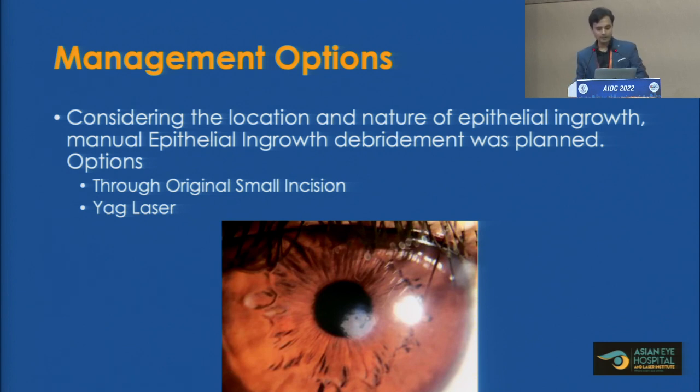So in this case, of course, it is a very unique nature of epithelial ingrowth, because it is isolated in the center and we do not have the epithelial conduit. There are two things which were already published. One is that you can go through a small incision, which was published two times in the past, and try to debride it. But as you can see very clearly, if you are going to the center, it is not going to be very easy to approach through the small incision. You may not be able to remove it completely, nor use mitomycin C or alcohol.